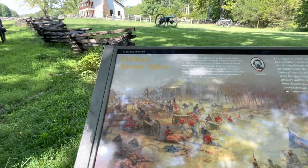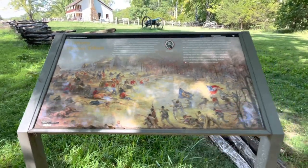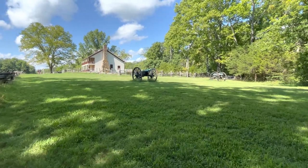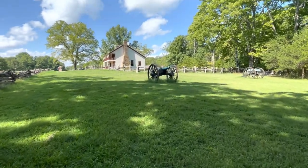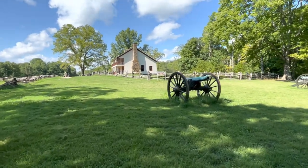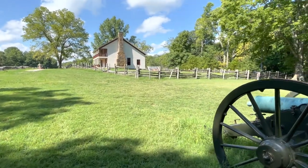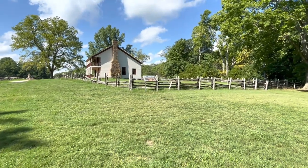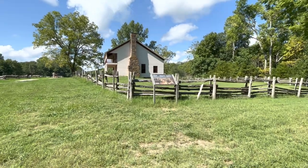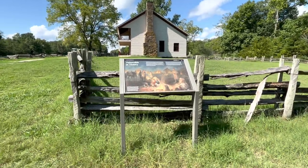As you can see here, it says Elkhorn Tavern taken. And this is towards the end of the day on March 7th. This is where they camped out. And it was here, close to midnight, that Van Dorn found out that his two commanders had been killed along the western side of the battlefield. So Elkhorn Tavern was a key spot here.